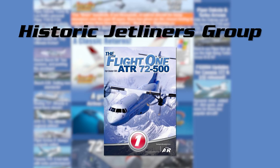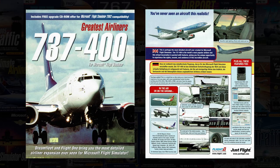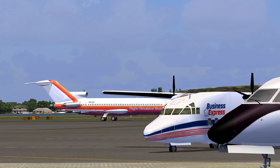Another popular product of theirs was the Boeing 737-400, released for Flight Sim 2000 and Flight Sim 2002, which was among the most complex of add-ons that you could buy when it was released in 2001. The original version 1 of the 727 was published in late 2004 after a 3-year development cycle, and version 2 was published the day before New Year's Eve in 2005.